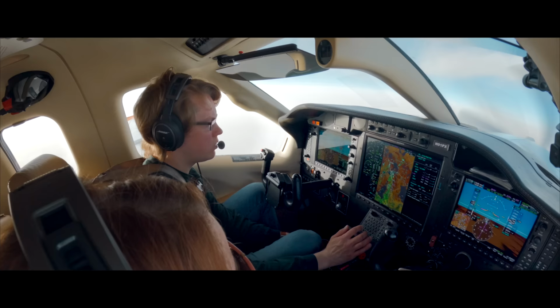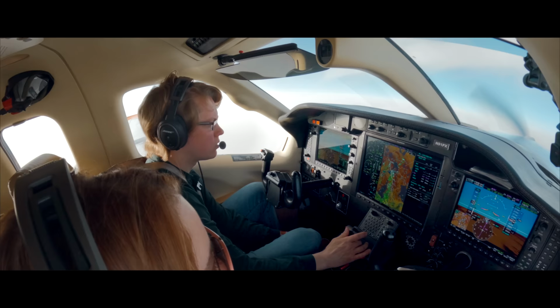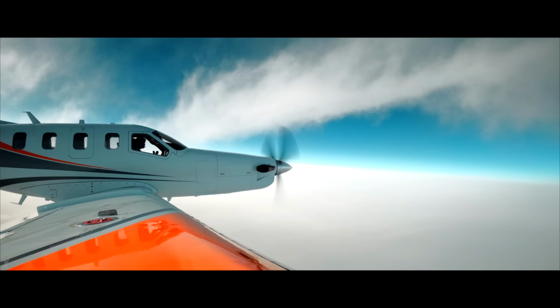Alrighty, I would say we are on top of this. I'll go ahead and close the inertial separator. Watch the power creep up there. Let's pick up some speed. Yeah, now we got a nice 1,700 feet per minute.